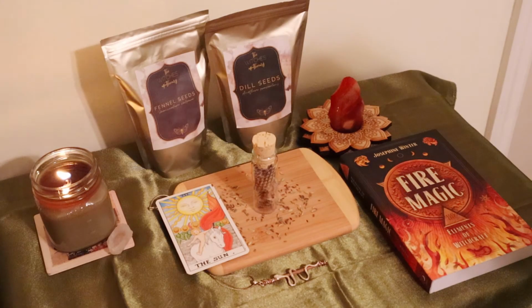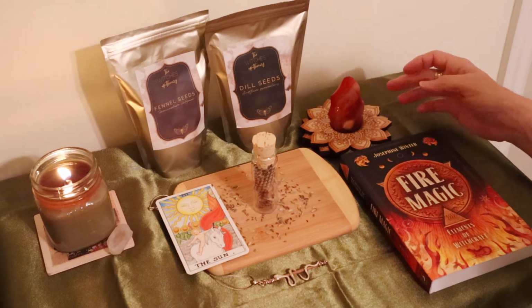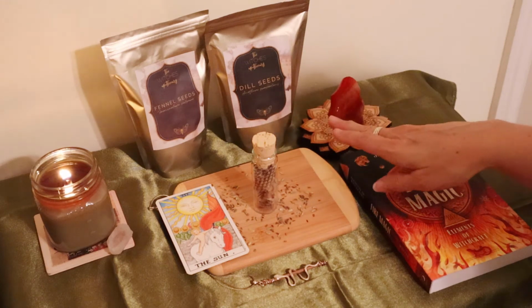Hope everyone's had a great week, and I want to tell you about fire magic. This is another Witch's Box unboxing, and what I got in the box was the Snake Shed, a Carnelian Flamestone, fire magic book, fennel seeds, and dill seeds.